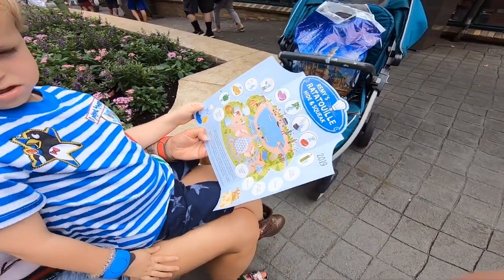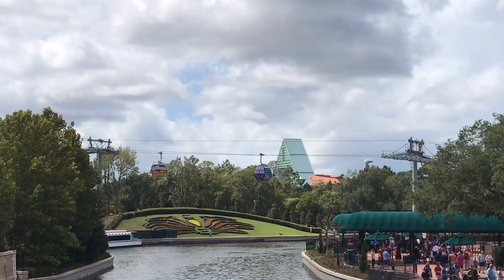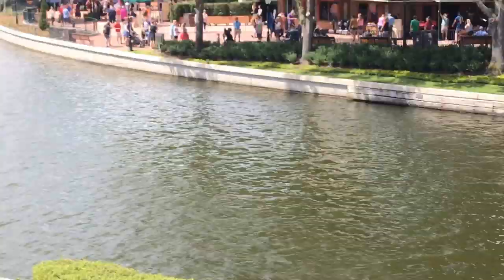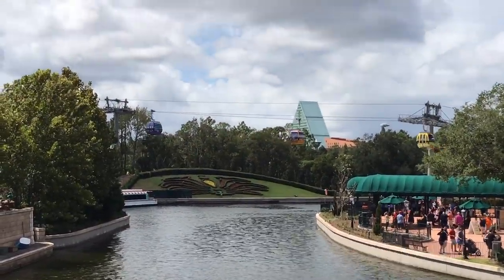Oh. All right. Let's go. Let's go, Bruce. They have a very delicious French bakery here. You guys gotta check it out. Skyliner that goes from Epcot to Hollywood Studios. But look at that. Oh, you like that? Yeah, that's very pretty. The design, the flower design.